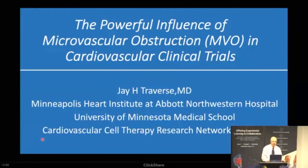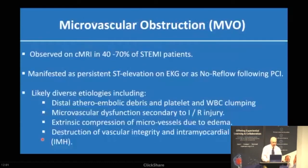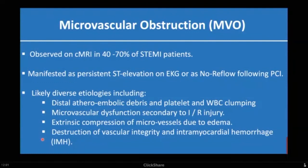When you look back at a lot of the STEMI literature, these patients with MVO are totally different beasts than the other patients that don't have it. It really should be accounted for when you're analyzing your data because its effects are so powerful. It's seen in about 40 to 70% of our STEMI patients, and you can see it on an EKG as persistent ST elevation, or when you're doing an angioplasty and a stent, when you frequently will get no reflow. That's all due to microvascular obstruction.